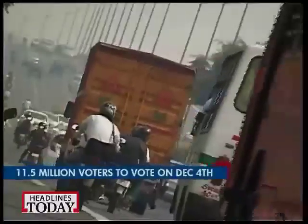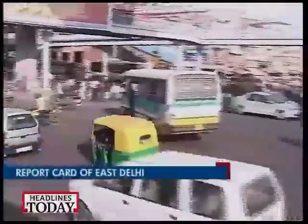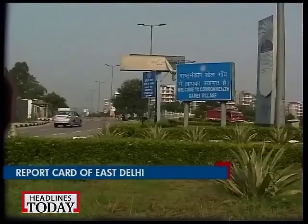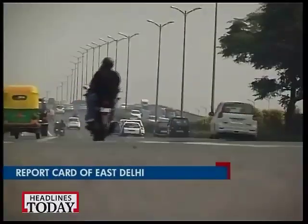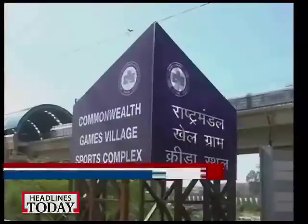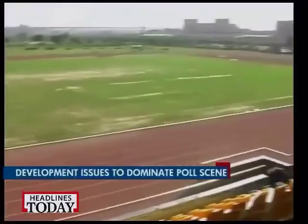Once known to be the neglected end, East Delhi is now newer than New Delhi. The 2010 Commonwealth Games gave a complete makeover to this area. Smooth flyovers, metro rail network to connect many of its colonies, world-class stadiums, multiplexes and malls. East Delhi now has a brand new face.